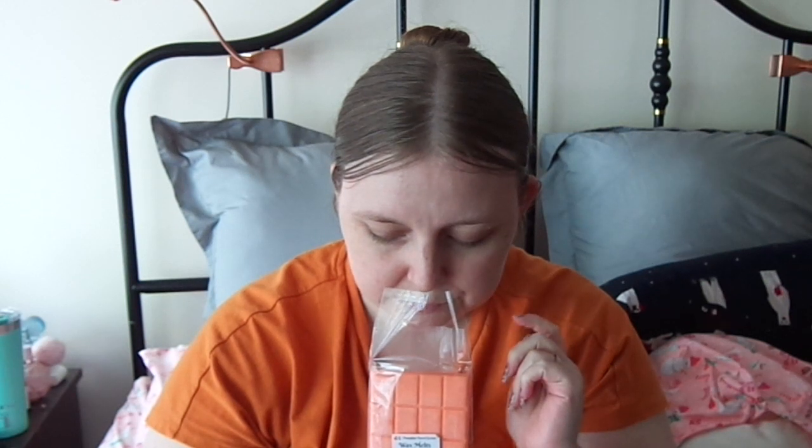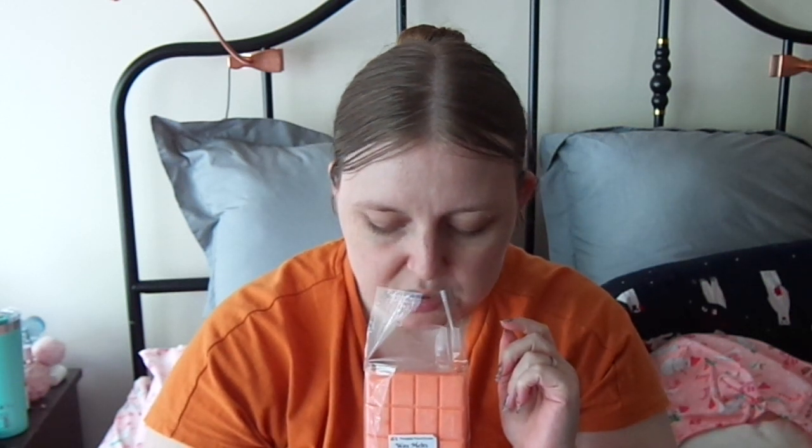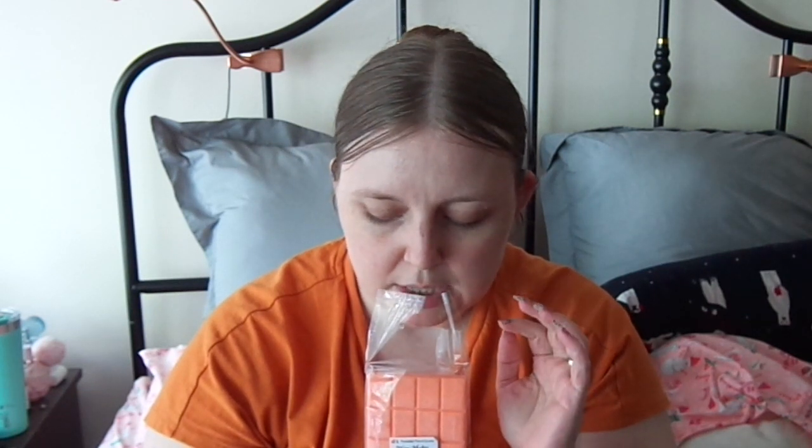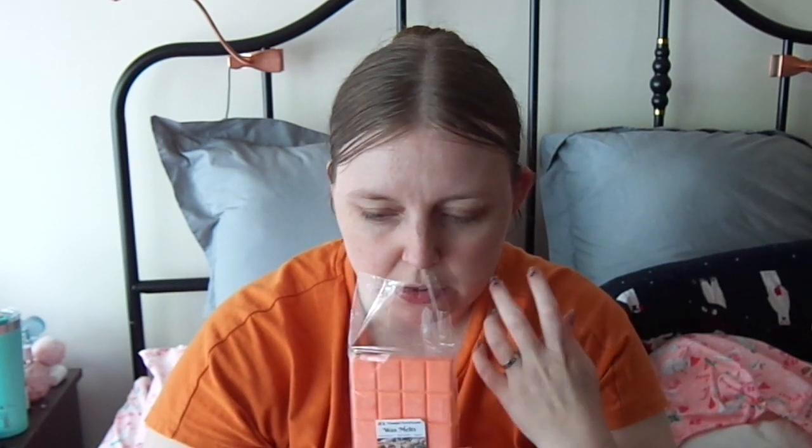Vanilla. There's a sweetness in this as well. There's a warmth to this, and there's also a very buttery sort of note to this as well.